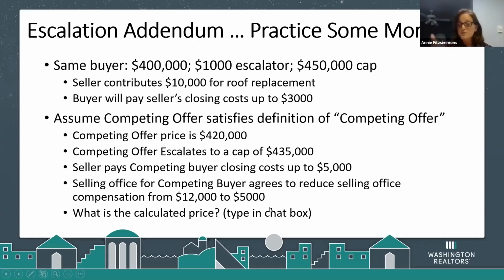It is math, so there is actually a correct answer, right? It's math. But it's a difficult equation with all kinds of moving parts, which illustrates the reason why I still recommend that even with the clarifications on the form, you agree to a price and identify it on Form 21 or on a counteroffer addendum, and let the parties agree to what the price will be.